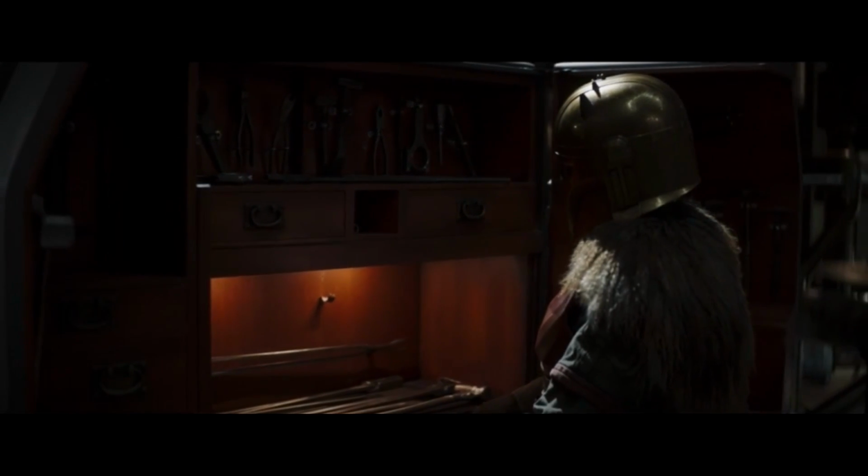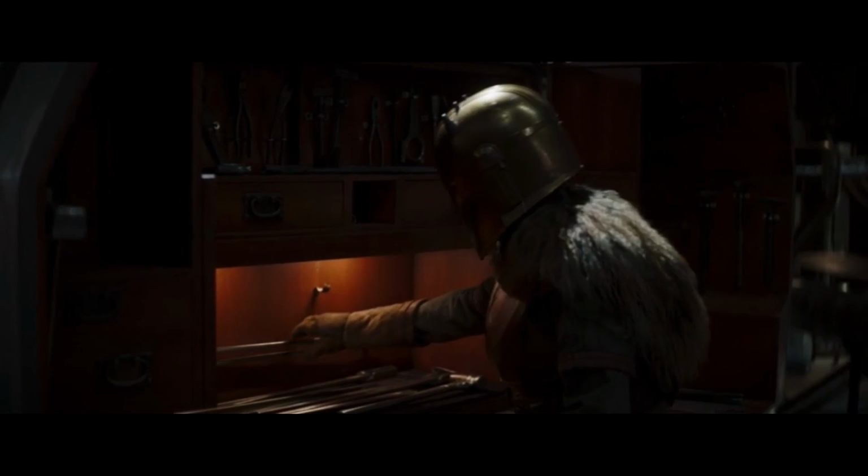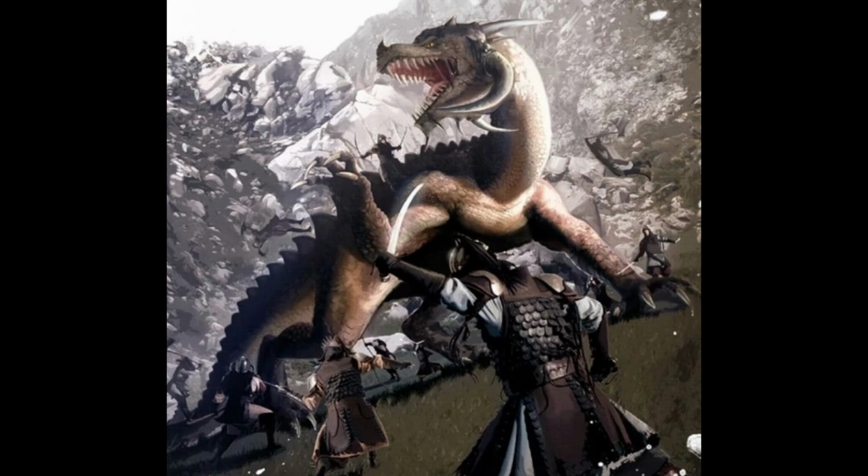So in this scene here, the Armorer is talking about the legend of the Mythosaur, and obviously in The Mandalorian show from season 1, the Mythosaur was talked about as well in this scene.